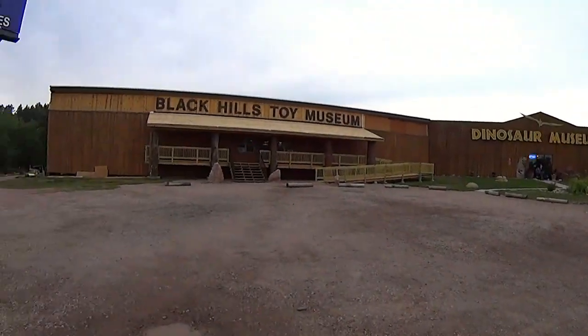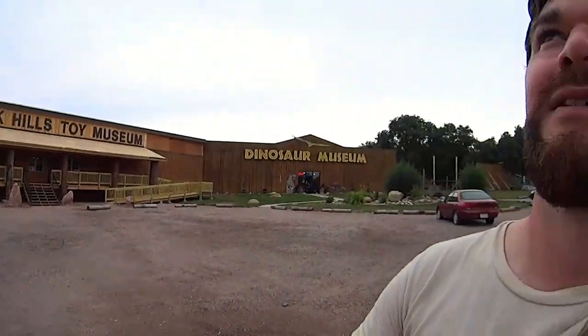Now, in the same complex here, we've also got the Black Hills Toy Museum. And over there is the Reptile Gardens. I remember driving from Montana to Wisconsin, you'd see so many signs for the Reptile Gardens. Almost as many signs as they had for Wall Drug, which, you know, is an achievement. For anybody who's driven through that part of the country before, you know what I'm talking about.